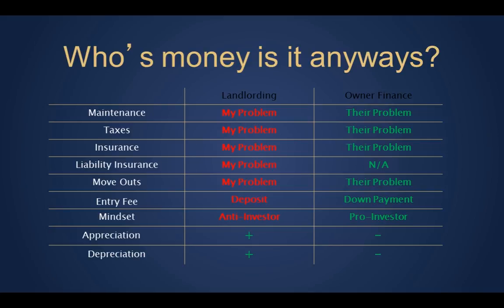But when you're the bank and the money comes in and the check cashes and it goes in your account, bingo, it's your money from that minute forward. There's nothing to call it back out of your account except you and your vacation time and nice dinners with your wife. So obviously, the maintenance when you're a landlord, it's your problem. When you're an owner financier, it's not your problem. Taxes, not your problem. Insurance, it's their problem. Liability insurance, you don't need it as a bank. You don't need insurance on the property, a liability insurance, but you do need it as a landlord.